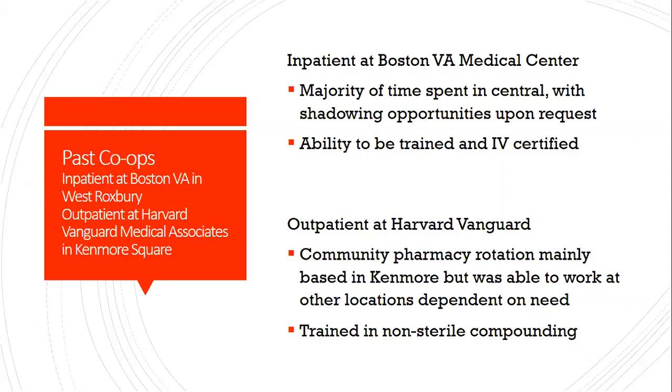And beyond that, I still work at the VA Center. It's been really a great experience. You'll notice with your co-ops that there's a lot of opportunity to stay on and continue employment and really build those relationships within the pharmacy field.